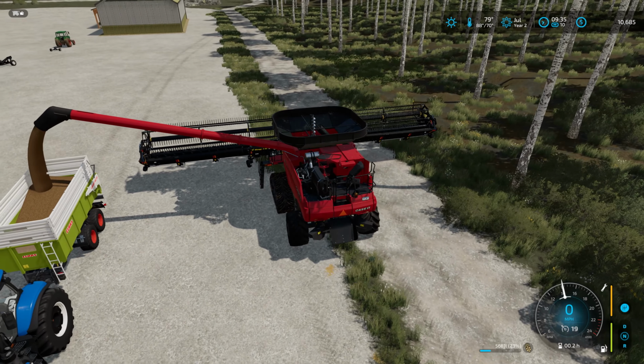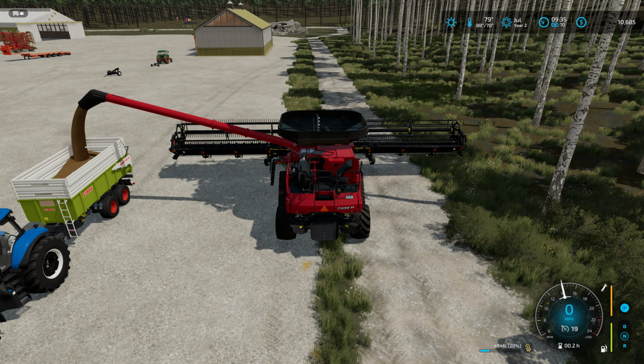Well, the combine worked rather well. Went up that slight little hill with this big of a header, no problem. I wasn't watching the RPM gauge on it to see if we were maxing out at all. The test will really come when we get to the field behind the chicken farm area. So let me lower down the header so it's on the ground a little bit, so we're not putting too much strain on the combine.